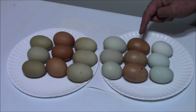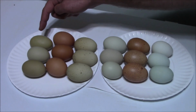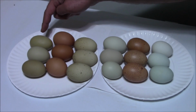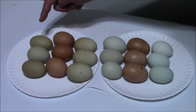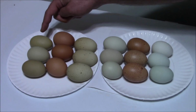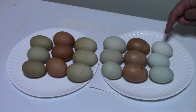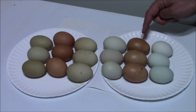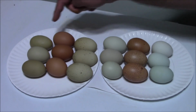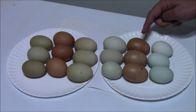So I am hoping to get eggs that look like that. I've done that combination before. They've just started laying, and I'm getting some really nice olive eggs. So I've got some of those in the incubator that are hatching, which will hopefully turn into those. And then what else do I have in the incubator?